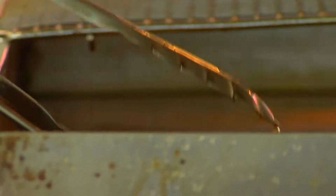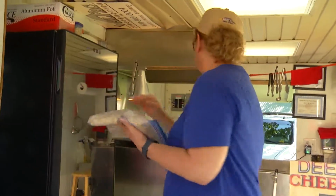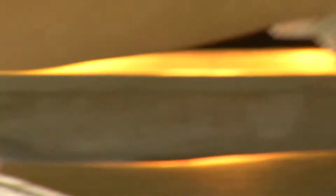And you can't have their fried cheesesteak without their signature sweet sauce. It's almost like a combination of ketchup and like duck sauce or sweet and sour sauce from McDonald's, and it goes well with it. You can find PJ's fried cheesesteak stand around the corner from the petting zoo.